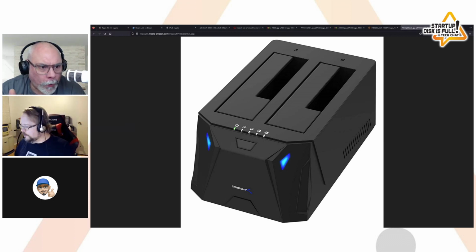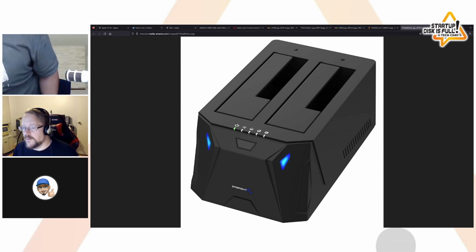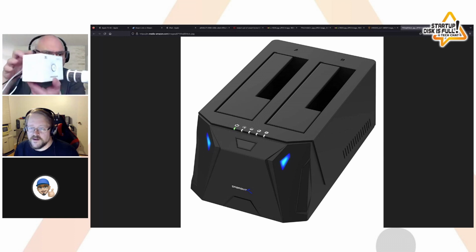So the open spaces you see are for SSDs. And if you have a bigger platter drive, the rest of that is a little door and it opens up and you just slide it in there and the light comes on and away you go. They're fantastic. I have one with a fan mounted on the back to cool the drive because I used to use them a lot for data recovery, and they're fantastic.